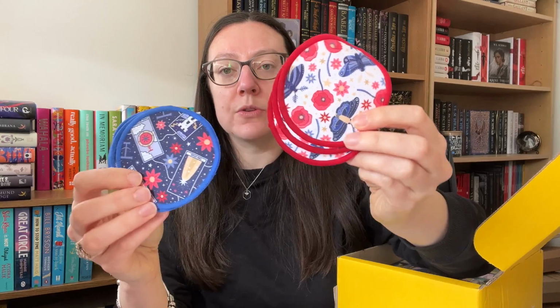There are 2 different designs here. There are 6 in total. So you've got this red edged one which has butterflies and flowers on, and this blue edged one which has some cards on. I think they're meant to be tarot cards. And then on the back there is this kind of soft white material. And what I would say is we literally just got some face pads as well from our Fairy Loot box. And actually these are more soft, whereas the Fairy Loot ones were more velvety.